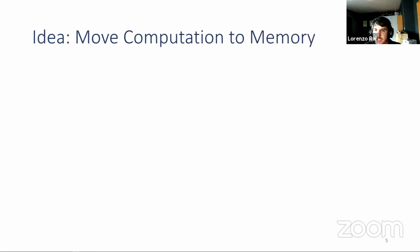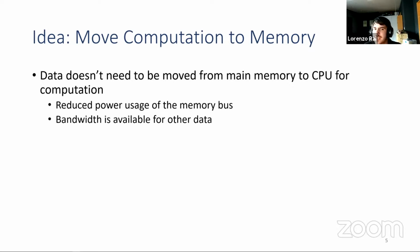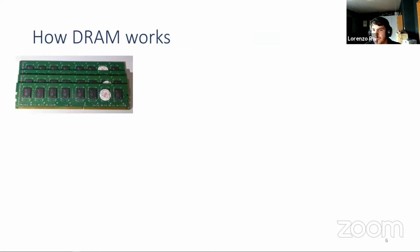One way of achieving this is by moving the computation to main memory. In that case, the data doesn't need to be moved from the system memory to the CPU for computation and back again. This would lower power usage, leave the data bandwidth available for other data, and let the CPU work on different tasks. Now let's look at how current DRAM is structured.